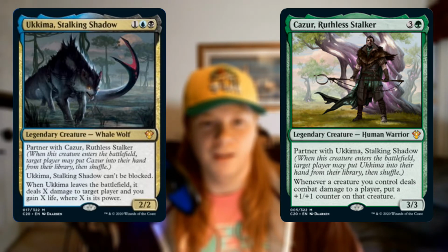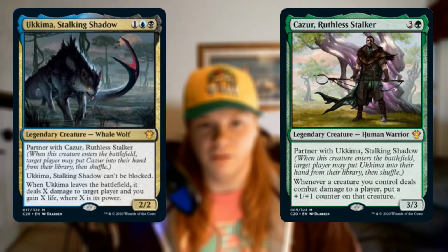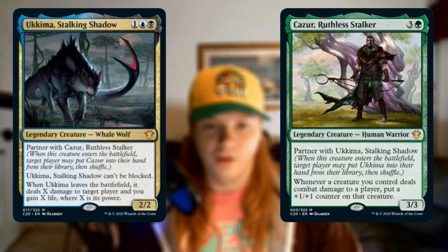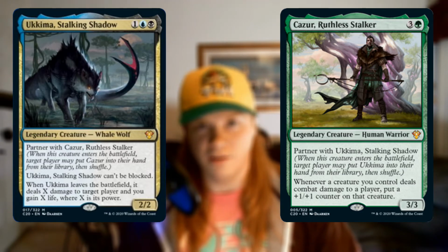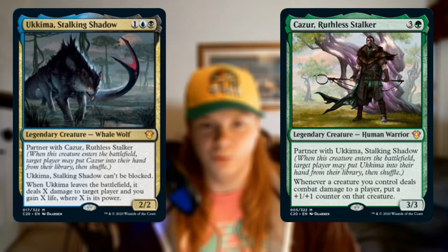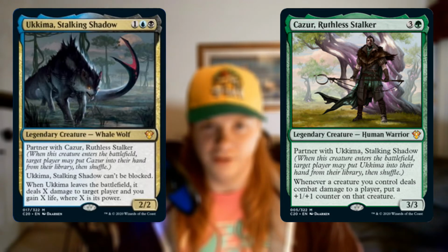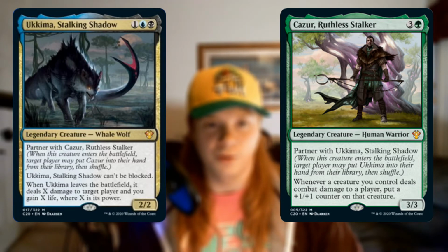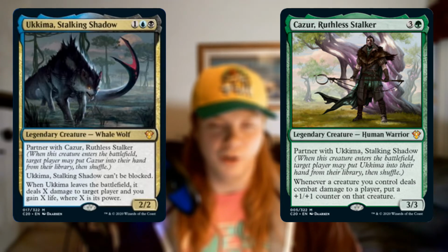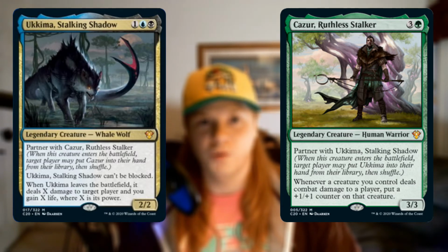And it says that it cannot be blocked, and when this leaves the battlefield, it deals X damage to target player, and you gain X life, where X is its power. So, if you look at Ukkima, you're like, okay, so Ukkima comes out, if it gets sacrificed or it dies somehow, you do 2 damage to a player, and you gain 2 life. And it's like, okay, whatever, kind of, right? It's not that great. But of course, there's ways to do better with that. But let's go look at the other commander here, which is Cazur. So he is, of course, partner with Ukkima, Stalking Shadow, as partner is. And then whenever a creature you control deals combat damage to a player, put a +1/+1 counter on that creature. So this is where they kind of play in together pretty well.